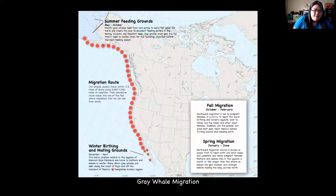So this is kind of a map of the migration of the gray whales. They're found mainly in the shallow coastal waters of the North Pacific Ocean. There are two geographic distributions of gray whales in the Northern Pacific: the Eastern North Pacific stock, which are the ones that we see, found along the west coast of North America. And then there's also a Western North Pacific stock that's found along the coast of Eastern Asia.